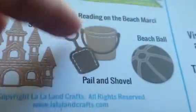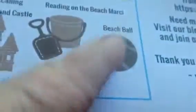Then, okay, remember, this is $24 worth of merchandise, and you only get it for $20. Then there's the die cuts. The die cuts this month are a sand castle, the pail and shovel, Blue's Clues Friends. Look, it's pail and shovel, and the beach ball. The beach ball. Okay, that one's a little more intricate.